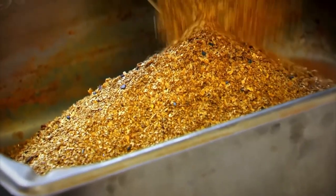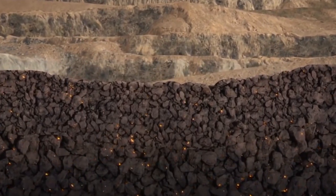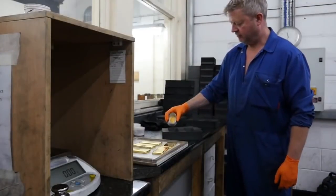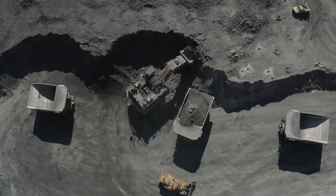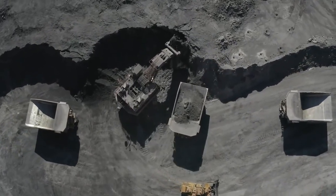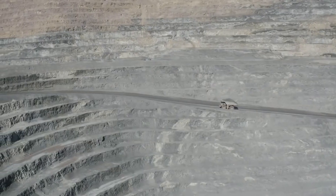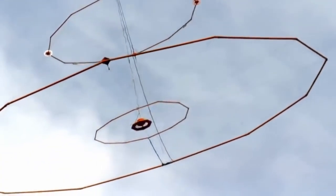Gold cannot be extracted or processed until it is found. The first step is to find out where the gold is. Currently, most gold is found in rocks in the form of microscopic particles invisible to the naked eye. The largest gold deposit in the United States is located in northeastern Nevada. The tool needed to find rocks containing gold has been replaced by a gigantic electromagnetic system.